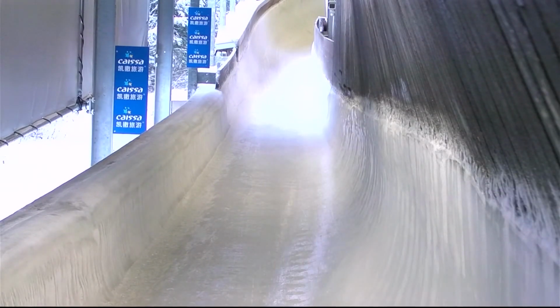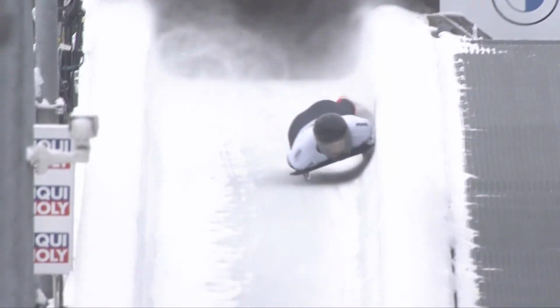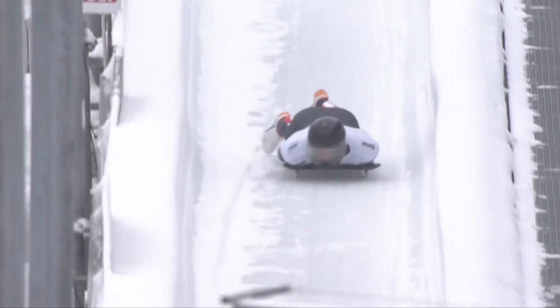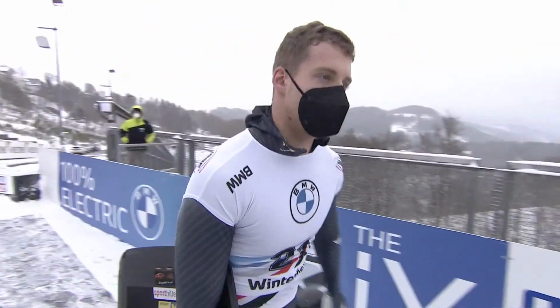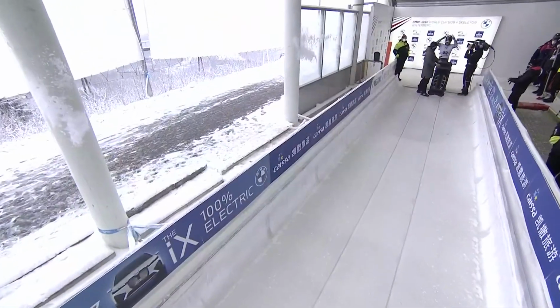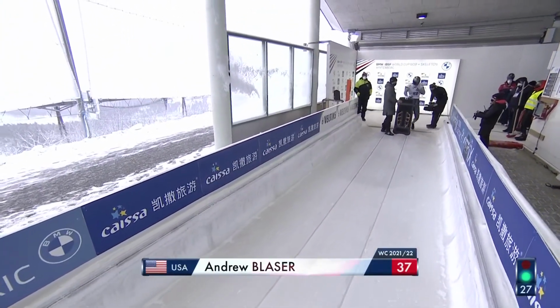I believe that's the exit of 5 into 6, and then he really let it fly. I love the commitment on the exit of the finish corner. He knew he had to let it go. Yeah. Well, you learn lessons here, and that is one of them.